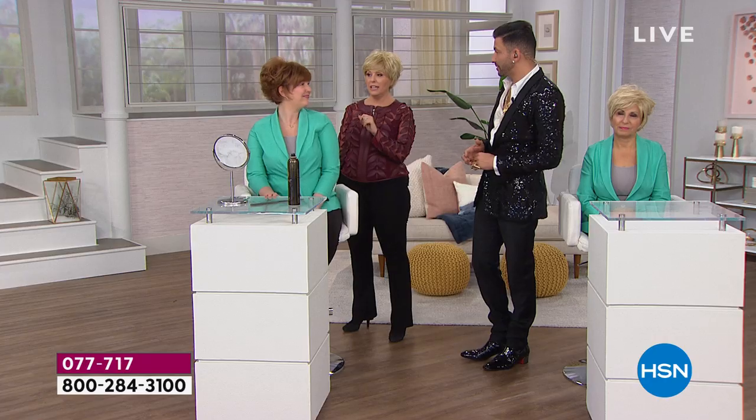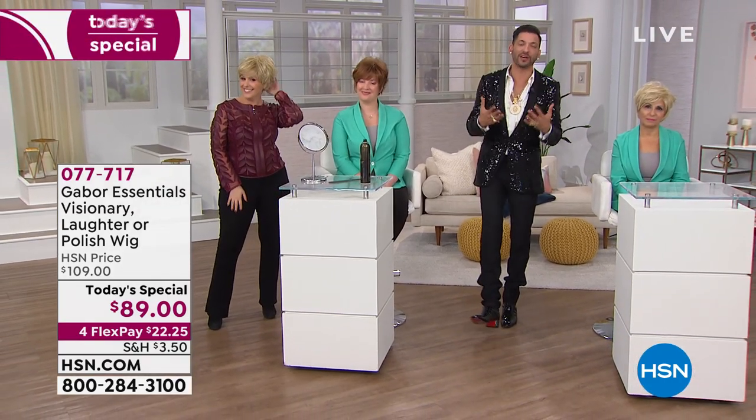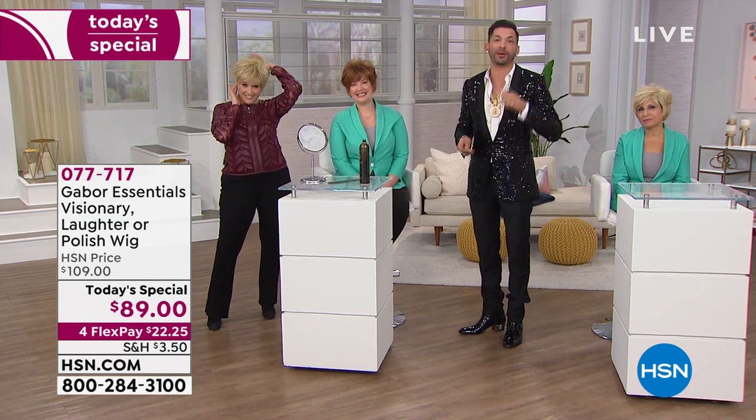This is the same color, but in the shorter wig. Oh, look at that. That's what I'm wearing, the Polish. But notice how it's styled different. So, all three of you have the same one, and all three of you are wearing it a little different. And that's what's fun about this. This is not a cookie cutter wig. When you get this home, you're going to be able to comb it, brush it and style it the way you want to wear it. What I really notice is how her eyes pop. I knew you were going to say that.